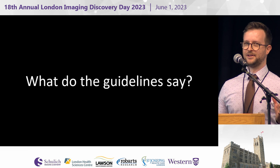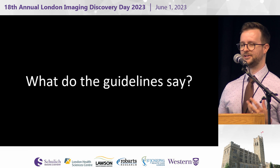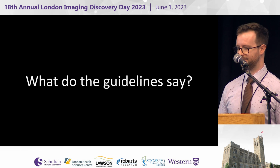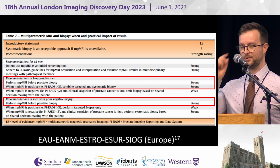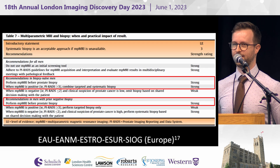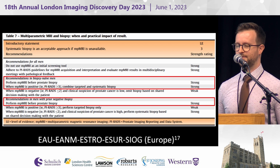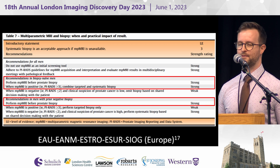So take a breath, because that's been a lot of studies in a very short period of time. How have the guidelines used this information to tell doctors what we should be doing? I'll start with the European guidelines because they're laid out kind of nicely in a table, and I'll focus on a few. In particular, the recommendation for men who have never had a prostate biopsy before, but have a suspicion for having prostate cancer, is they get an MR before their biopsy.